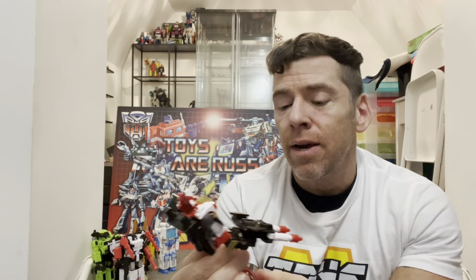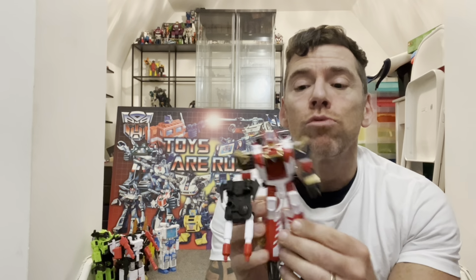I like the fact, obviously, again, it's a new mould. I think the head sculpt is brilliant. The translucent plastic on the front is brilliant. Just, yeah, I suppose because it's something that was so new to me and something that I've always said loads of times.